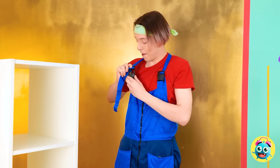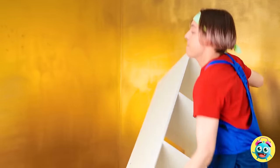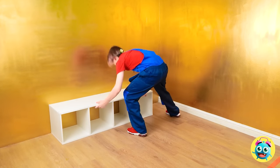Just gotta buckle this last one and perfect. Now I'm ready for this. I need to tip my shelving unit over so it's laying on the floor. Perfect. Now let me get a few more shelves.